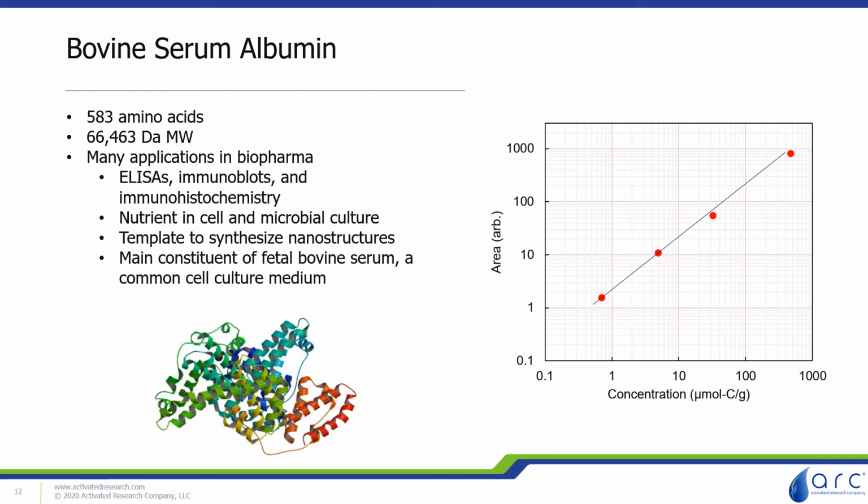Bovine serum albumin, or BSA, is an example of a protein widely used in the biopharmaceutical space. Here we show it can be detected in a similar fashion to the sugars using Solvair. Detecting a molecule as large as this with an FID is unheard of, and this will offer much simpler protein quantification methods in the biopharmaceutical space. Some of the applications that bovine serum albumin is used for include ELISAs, immunoblots, immunochemistry, nanostructure synthesis, fetal bovine serum, and the list goes on. It's really exciting to see a molecule with this much molecular weight, 66,000 Daltons, detected in a very similar fashion to other molecules with an FID.